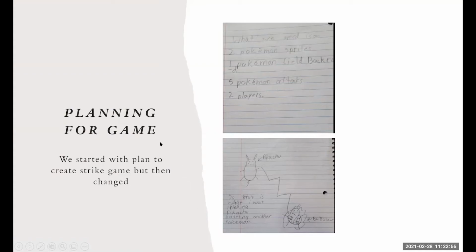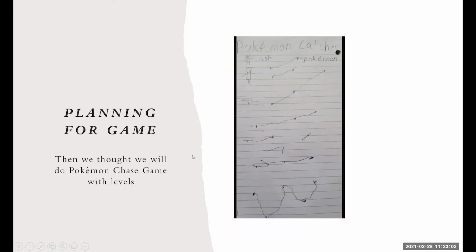We started with the plan to create a strike game, but it didn't work out. So we thought we would do a Pokemon chase game with levels. This was Ash, and these dots were Pokemon that he was going to chase. But we couldn't make all the levels after the tries.